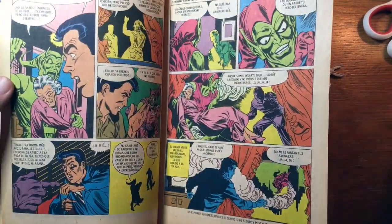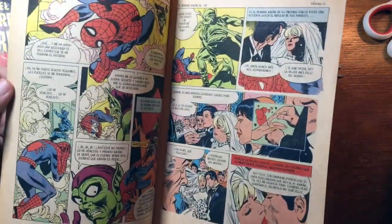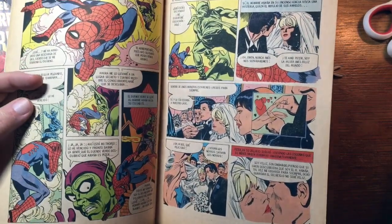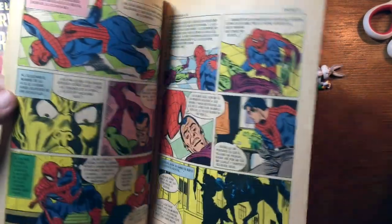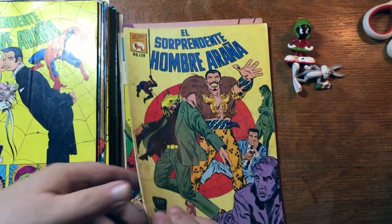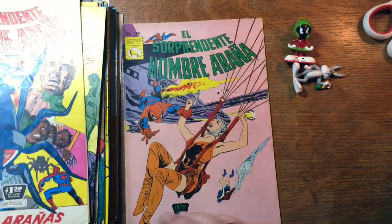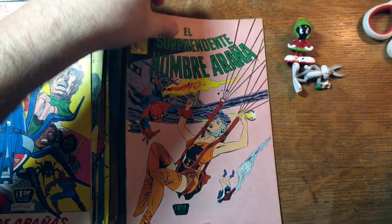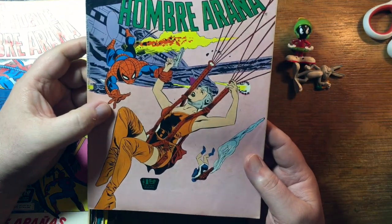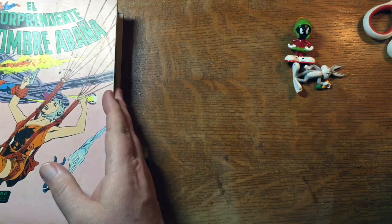All I'm getting is Aunt May. I want to see Gwen in her wedding dress. Because I'm a perv. It looks like they actually do get married. Here's some Craven. Again with a hot chick. This is okay. I'd read this. And by read, I mean drool.